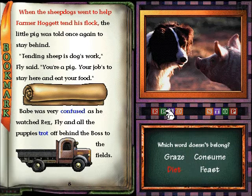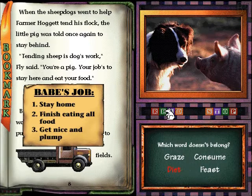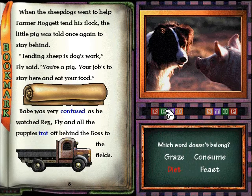When the sheepdogs went to help Farmer Hoggett tend his flock, the little pig was told once again to stay behind. "Tending sheep is dog's work," Fly said. "You're a pig. Your job's to stay here and eat your food." Babe was very confused as he watched Rex, Fly and all the puppies trot off behind the boss to the fields.